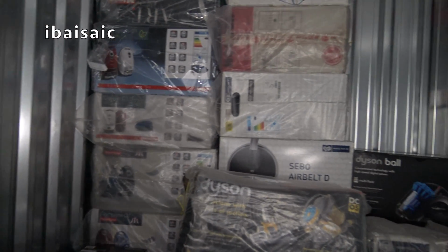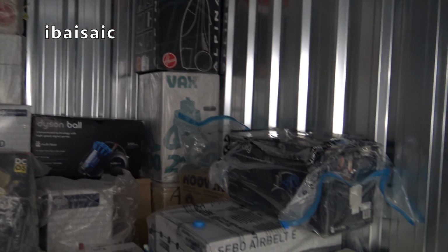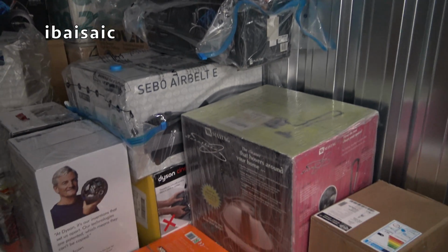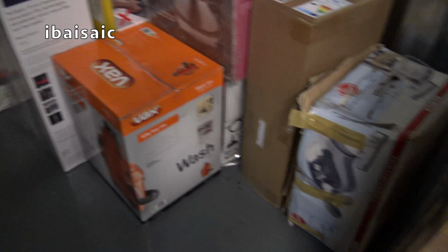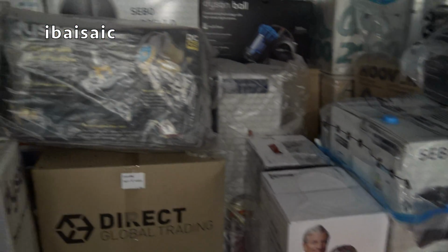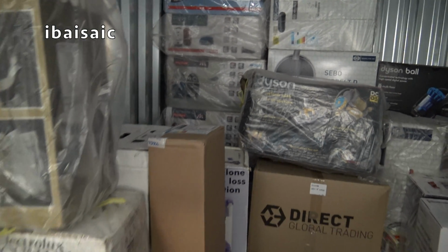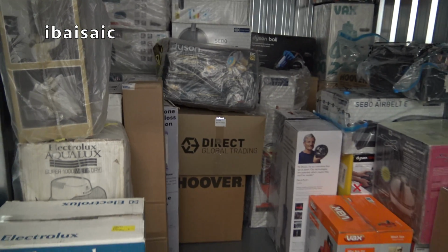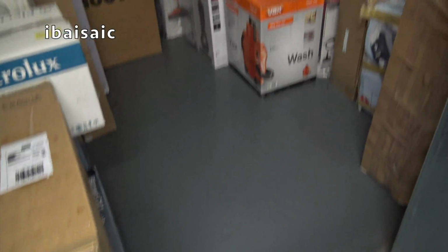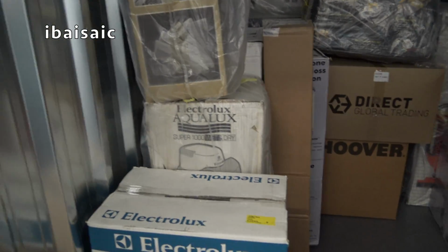But the ones I'm going to sell in the near future are staying at home, of course. No point in storing them only to take them out to sell. So these are the ones I'm thinking of keeping longer term, but hopefully not in here, because it's costing me about £120 a month to keep all these vacuums. But I've still got lots and lots more space to fill, which will be filled very soon, I think.